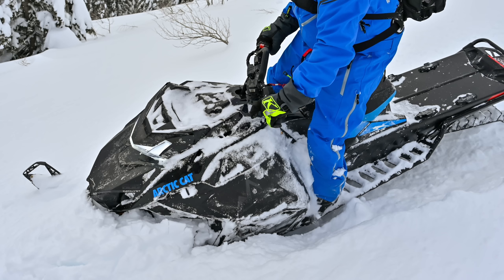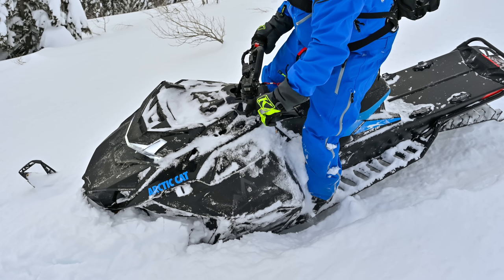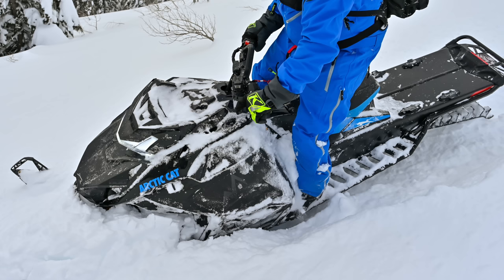The snow was phenomenal. I'm going to say the snow was very good for testing. It was cold. It was on the cold side for sure, but it was a good day, good environment, and good terrain for testing this thing. So we're going to get into that. I'll introduce everybody we've got here.